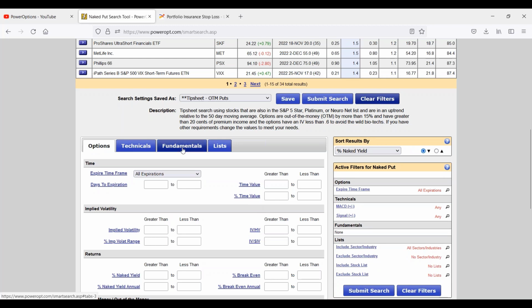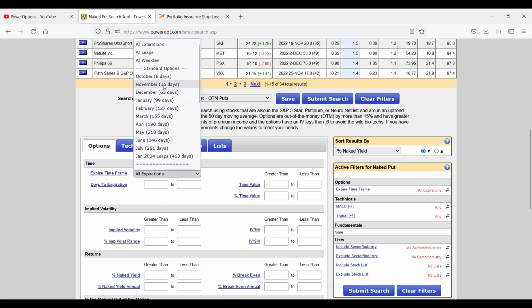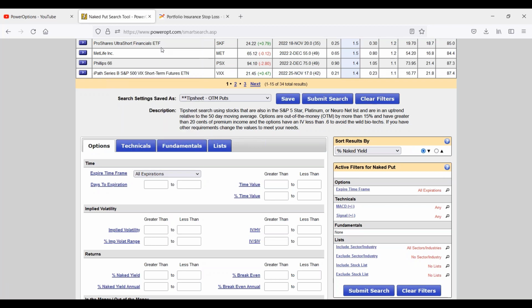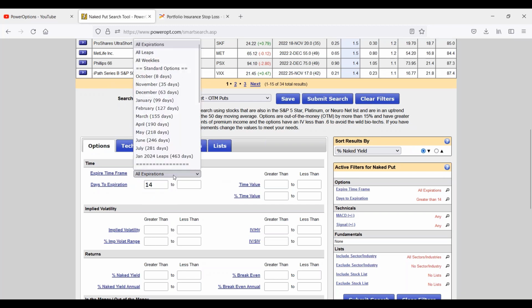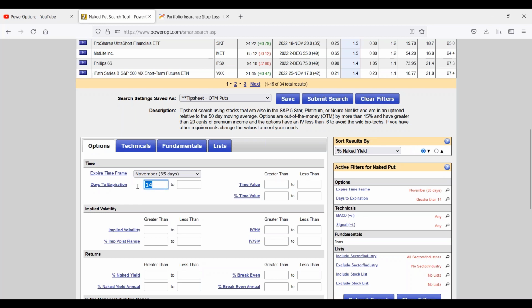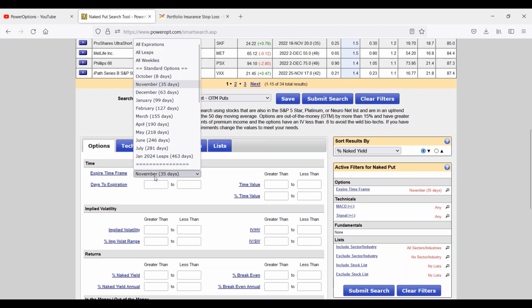First off, we know what you want. Well, okay, we want shorter term. Let's just go straight to October. Nah, let's go all expirations. Let's go at least 14 to maybe 35 days out in time. If you wanted just a monthly, 8 days out a weekly RAW, you could just select it. If you wanted standard November, you want it to be at least a month out, we would just select standard November and don't put any days to expiration in.